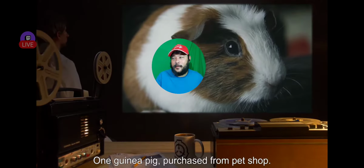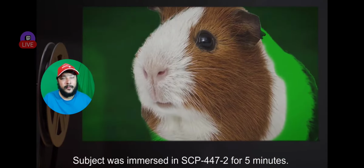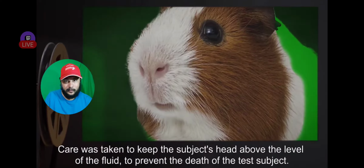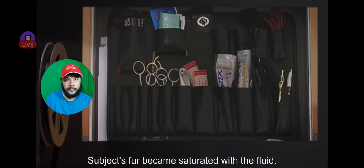Date. Expunged. Test subject. 1 guinea pig. Purchased from pet shop. Procedure. Subject was immersed in SCP-447-2 for 5 minutes. Care was taken to keep the subject's head above the level of the fluid, to prevent the death of the test subject. Damn straight, you better not harm that fucking hamster.